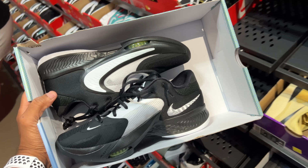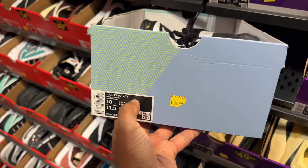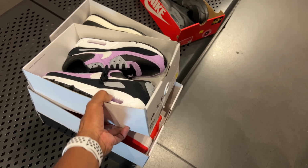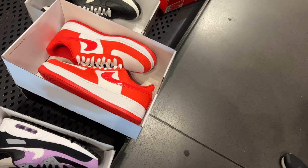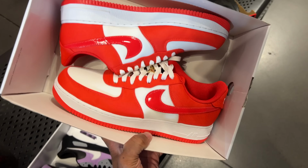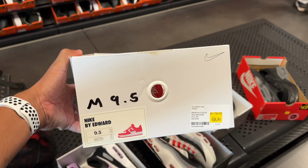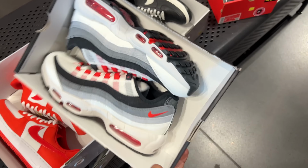This is a Team Bank version. I actually like this a whole lot better than those signature ones. Yep, TB, 60 beans as well. Size 10. Homie's probably about to get these right here. These are some Air Max 90s, the 9.5. They're going for 60 beans. I actually like these Air Forces with the patent leather check, orange and white. There's 60 beans as well, made by Edward. Air Max 95s, 80 beans.